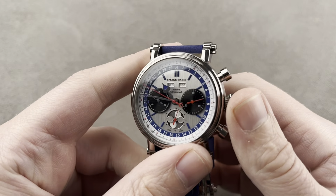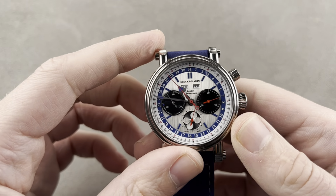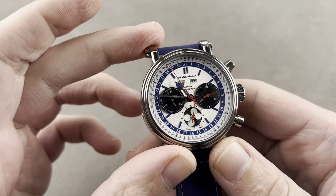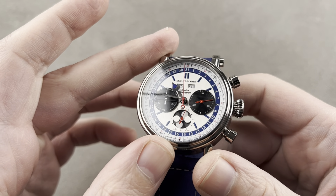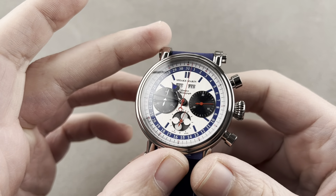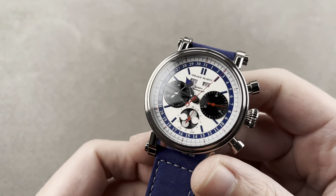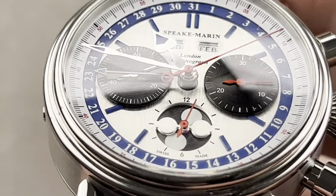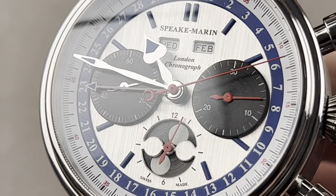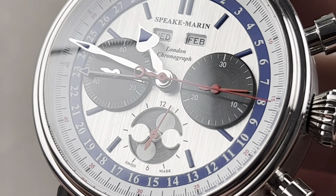Here comes the strangest watch on today's program. So this is a model from Speake Marin, the Speake Marin London Chrono, powered by the Valjoux 88. Now, it is a remarkable looking watch on a couple of different levels. Taking a quick look at the dial, it is a triple calendar with raised registers, and it includes a fascinating northern and southern hemisphere moon phase.